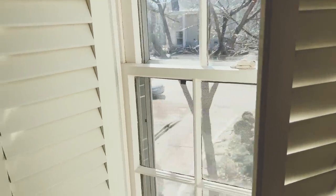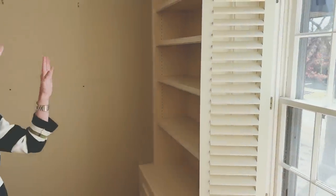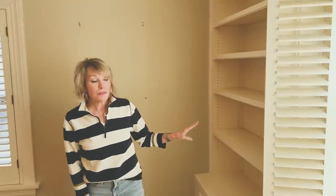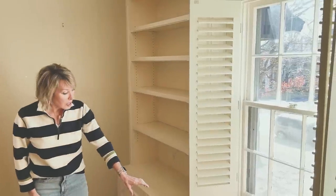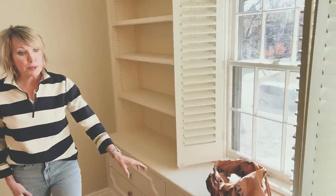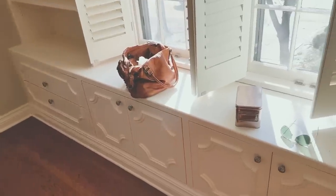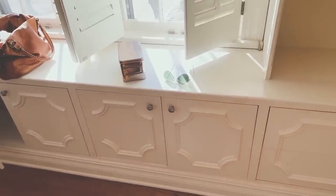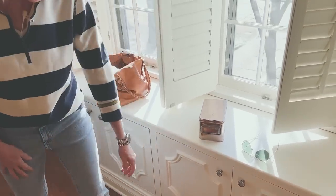When we bought the house, none of this cabinetry was in here. We put in these built-in shelves and the built-in cabinetry below, and it proved to be really wonderful when I needed storage. So I could hide printers and things in here. And you did. And I did.